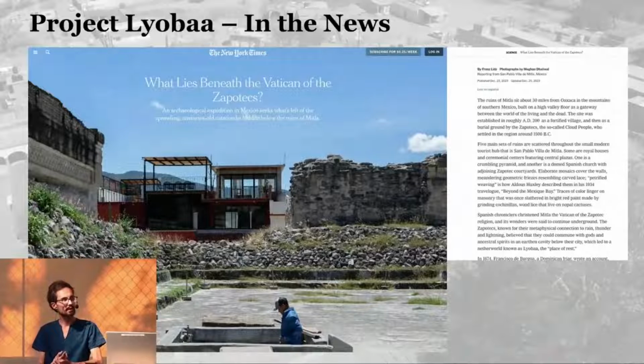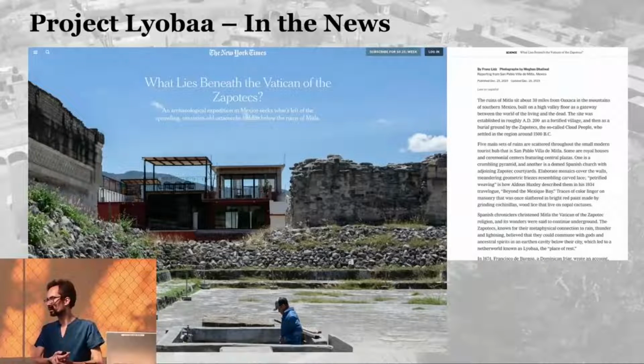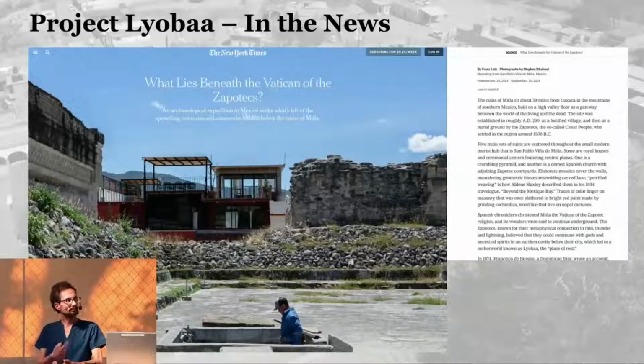And actually the latest news event we had was in early December, I think. We had this important paper in the New York Times. Maybe some of you saw it, and so that's the latest one, and that's a pretty important one.